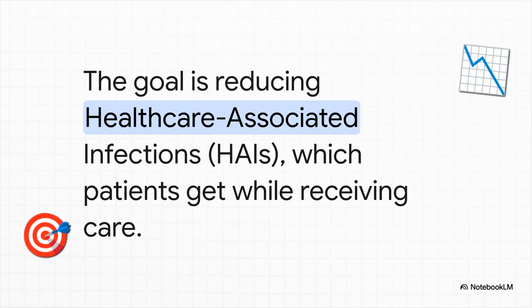And the main bad guy this system is designed to fight? It's something called a healthcare-associated infection, or HAI. And it's exactly what it sounds like, an infection you pick up while you're already in the hospital for something else. The number one goal here is pretty simple. Make sure the place you go to get better doesn't actually make you sicker.